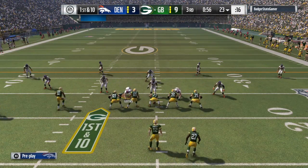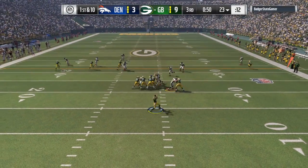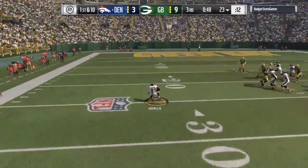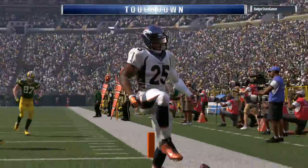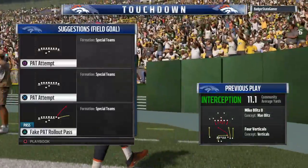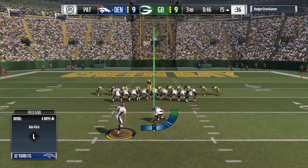Shift together here from the D-line. 3 receivers to the left, 1 to the right. Rodgers now on first. Looks for Nelson, and it's intercepted. It's Chris Harris with a pick. And he takes this one back into the end zone. And the Bronco defense has a touchdown.